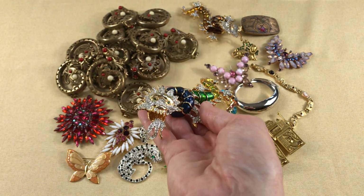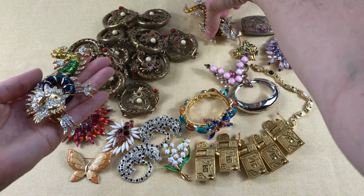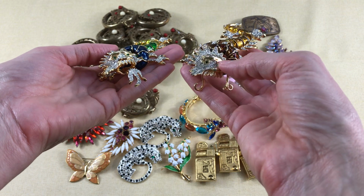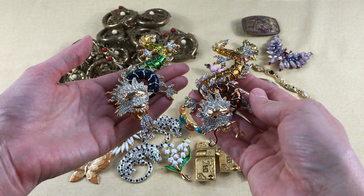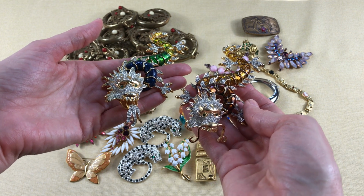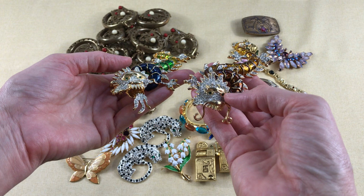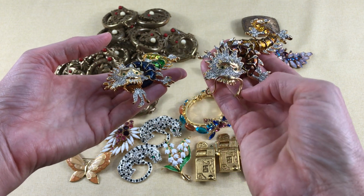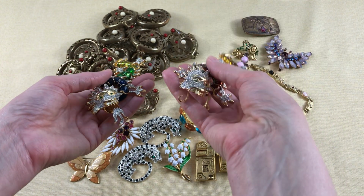But this dragon was one of my favorite pieces. Unfortunately, and I'll show you this one so you can see the difference, these both have missing pieces. So in the case of this one, it is a brooch, and Butler and Wilson has the exact same brooch. So if you Google Butler and Wilson dragon brooch, you will see this. And a really beautiful piece. Unfortunately, this one is missing, I don't know if you call it a mustache. It's this piece. And then this one seems to be missing the lower jaw.